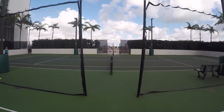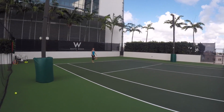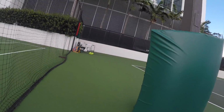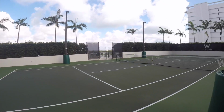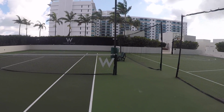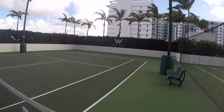And then they have the tennis courts over here, and there's Julia playing tennis. But we've played tennis twice now during our stay. Well, she didn't get that over the net, but I've won both times. Not to brag, but I've won both times.